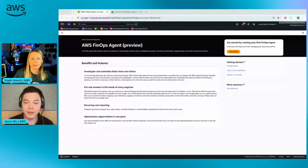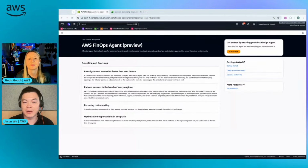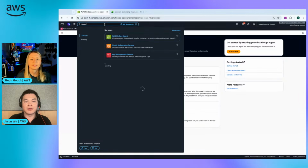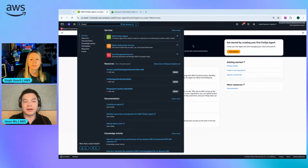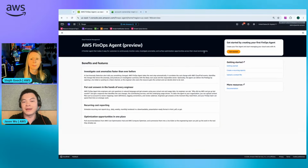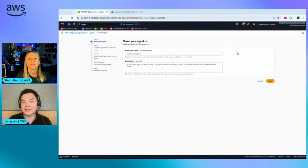I'm excited for it. So Jason, why don't we talk about how to set up FinOps Agent first so everyone else can follow along? Yeah, sure. Steph, if you don't mind, bring up the screen. So when you go to the AWS Management Console, you can simply search FinOps Agent. It will pop up as the first option. If you've never created an agent before, it will direct you to the overall page, and you can simply click Get Started.